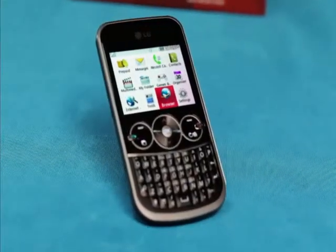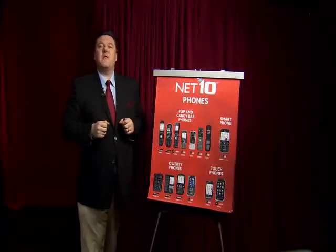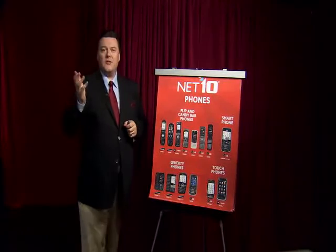Now here's a phone that is just going to amaze you. It's the Net10 LG900 smartphone. It can run many of your favorite applications. I mean, for example, you can go to Facebook or Twitter or do hundreds of other app things. You can even play movies and music.